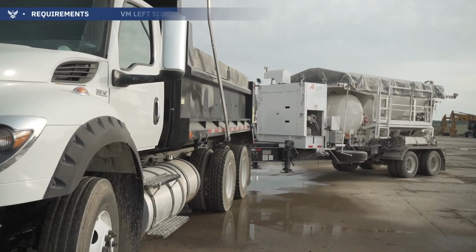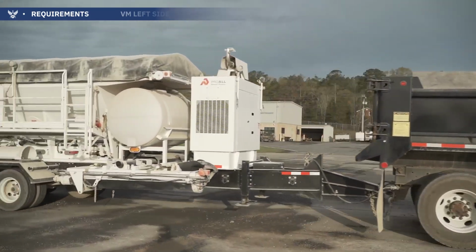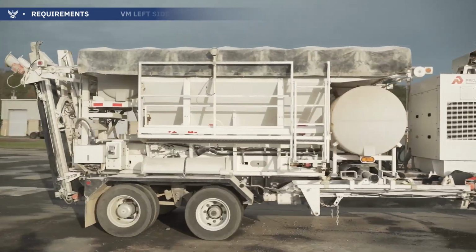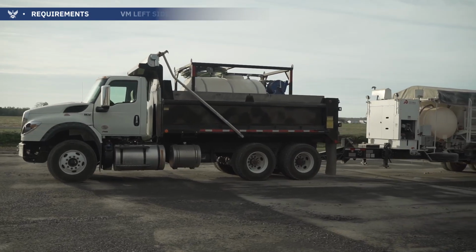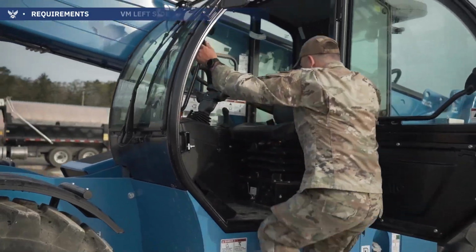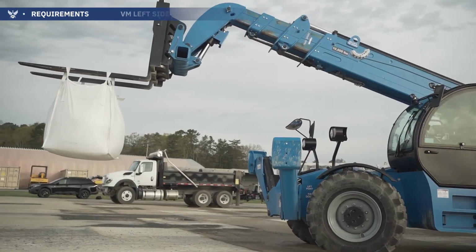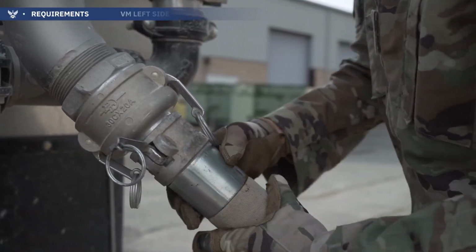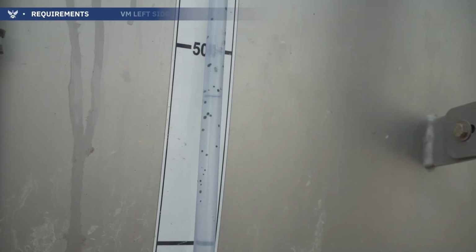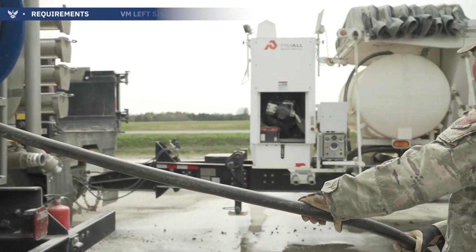Volumetric mixer requirements. This volumetric mixer is a trailer unit, towed by a prime mover. An additional requirement is a water truck or a dump truck with a water tank in the bed. The crew includes a telehandler to resupply the mixer's bin with super sacks of materials and a water truck operator to ensure the mixer's water tanks have a sufficient amount of water. This collaboration of personnel keeps the unit mobile and easily resupplied.